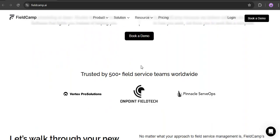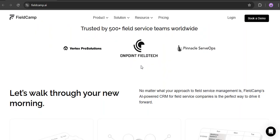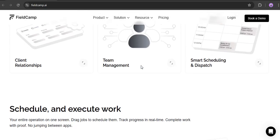Well, the first thing that really jumps out is their pricing. It's pretty bold. How so? They're going with this radical transparency idea. It's just $59 per user per month, flat rate. Okay, $59 flat. And that supposedly includes everything. Unlimited customers, unlimited jobs. Wait, everything, like the AI scheduling, route optimization, all that? That's the claim. Payment processing, too. No feature gates, apparently. Wow.